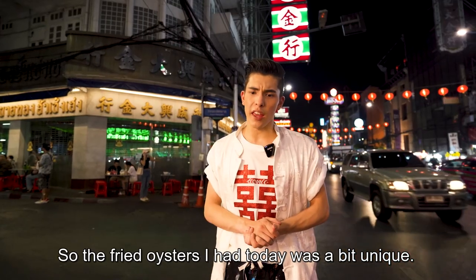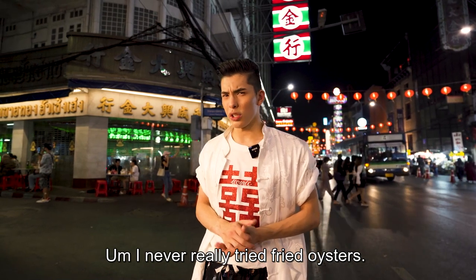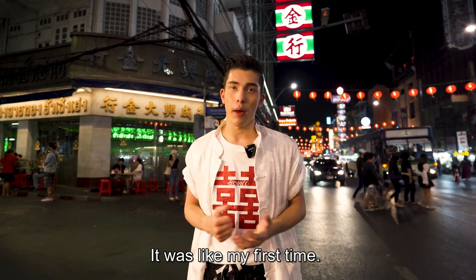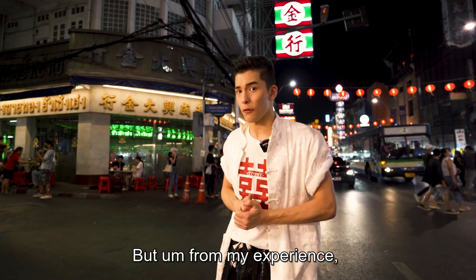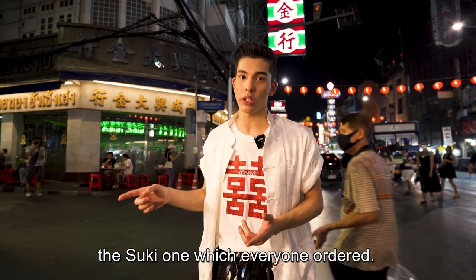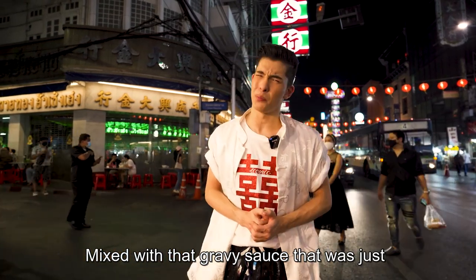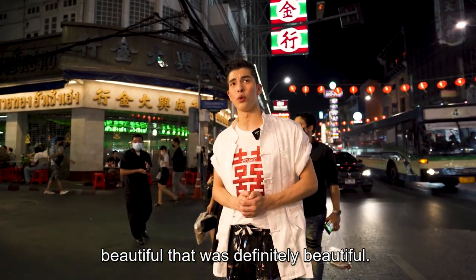So the fried oysters I had today were a bit unique. I never really tried fried oysters. It was like my first time, but from my experience, I thought it was really nice, especially the suki one, which everyone ordered, mixed with that gravy sauce. That was just beautiful. That was definitely beautiful.